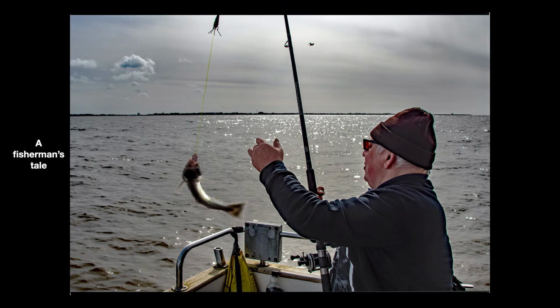My initial reaction is of a well-timed shot as the fisherman reaches out to take hold of his catch. The image is well exposed and there is good focus on the fisherman's face and hand. There were two main features which for me distracted from the image. First of all, the glare on the water, which perhaps could have been helped by using a polarizing filter.